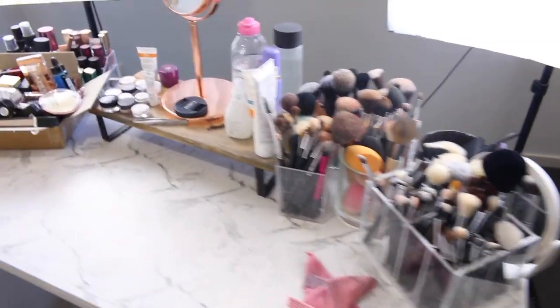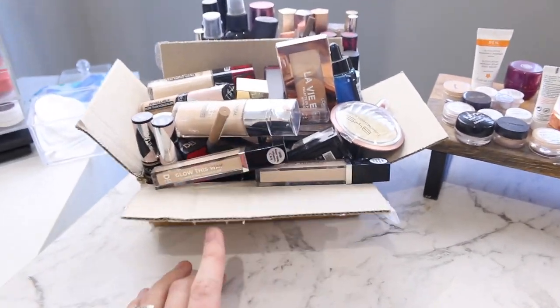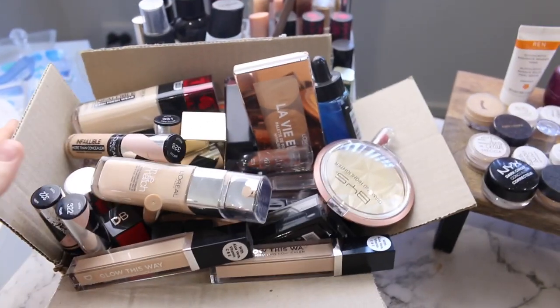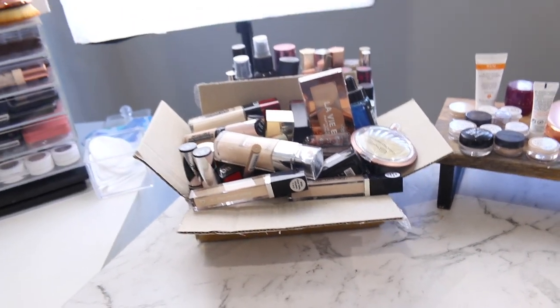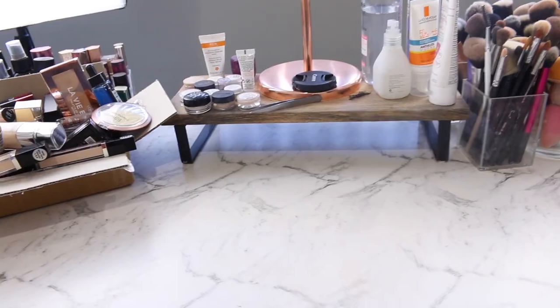Okay, so I made some progress on the desk. This box here, it's just all new makeup from probably over the last month or so, and I just haven't put it away yet. So it's in this box. I will go through it and decide what I want to keep and what needs to go. I feel better already though. I don't know why I'm so puffed. Like, I was just sitting down.